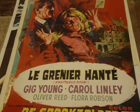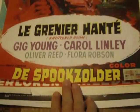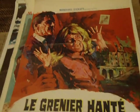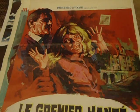Again, this one's a pretty cool one. They call it Des Spookzorder. This is actually The Shuttered Room, which was based off of H.P. Lovecraft, but it has its moments.